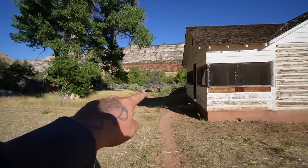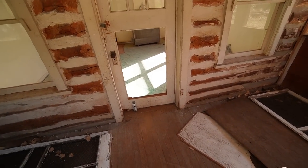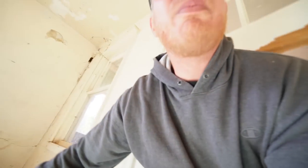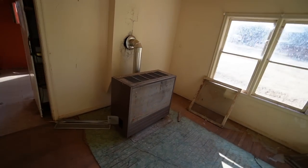You can see the old outhouse over there. I don't believe this is actually part of the chew stuff, but yeah, it's been locked numerous times, so they've got a floor lock. But there ain't nothing here. So I'm going in. Got another old stove.